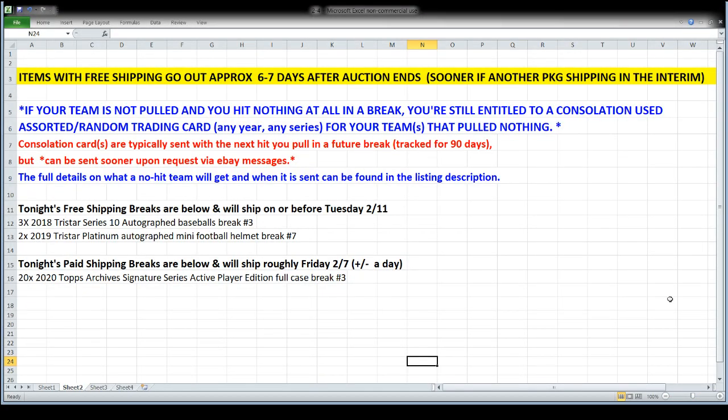All right, free shipping stuff if you hit it. We'll be on the way to you no later than a week from today, probably sooner, definitely not later. If you didn't hit in the free shipping break, consolation card generally goes out with your next package. If you want it sooner, hit me up, send me a message, let me know. I'll take care of it for you. Archive Signature Series, which we just finished up, will be out the door most likely sooner than Friday, almost certainly sooner than Friday, but definitely not later than that. And if you got skunked in that one, of course, you are still going to get a package in the mail, and it will have your consolation cards in it, and it will ship out when the rest of the break goes out the door.